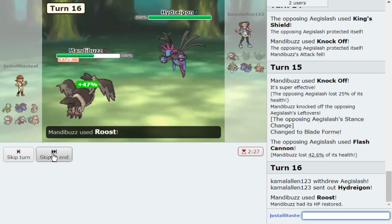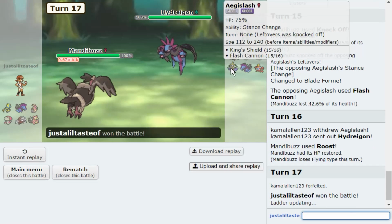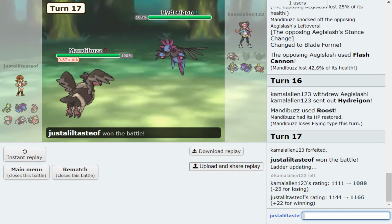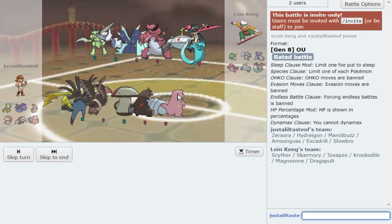So, once again, I'm just going to go for Knock Off, because if I get rid of Hydreigon's Choice Scarf, then Zeraora kills every mon on their team. I guess my opponent expected that, or they expected me to, I don't know, go Slowbro on the Flash Cannon or Excadrill, and they wanted to try and take advantage of that. I'm just trying to do my best to make plays that cover a lot of what they could do.